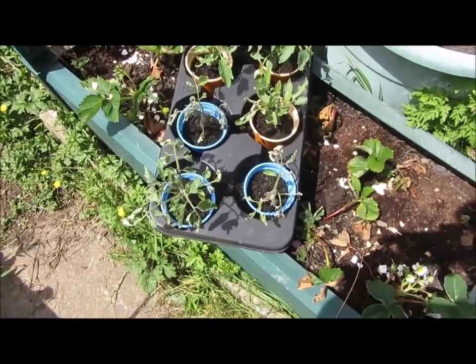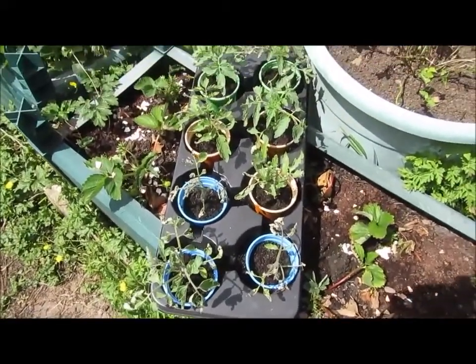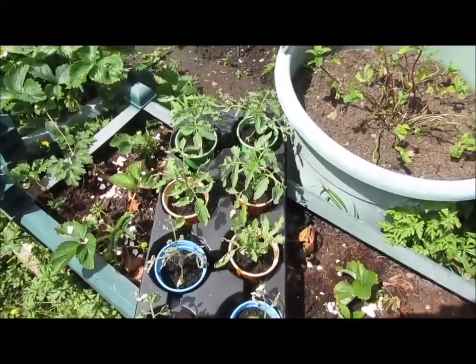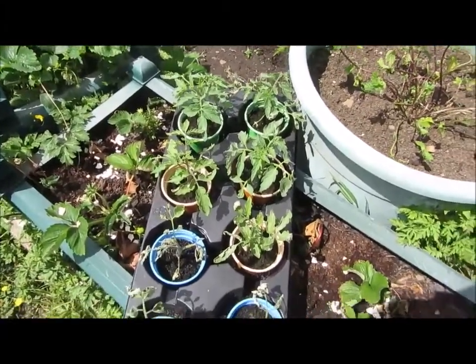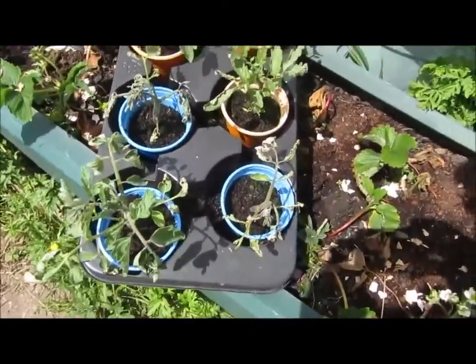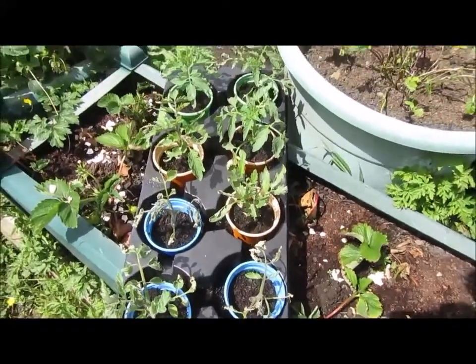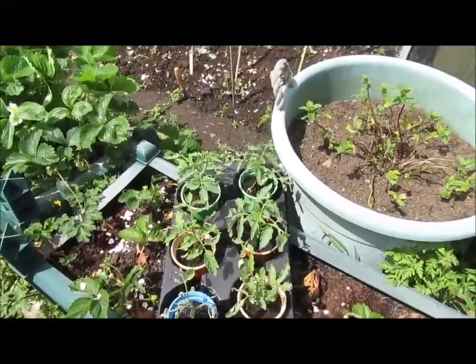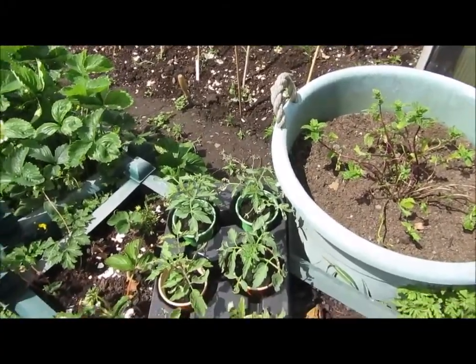Well, when I came down the other day, all of these tomato plants had all but withered and died. But as you can see, they're perking up again. They all looked a bit like the worst part of that one and this one. But after a good watering, they seem to be coming back to life. So with a bit of luck, we'll get those out in the soil today.